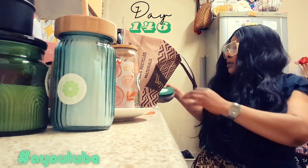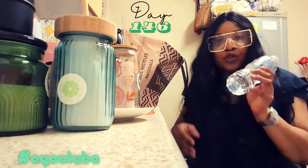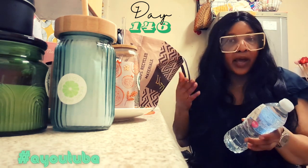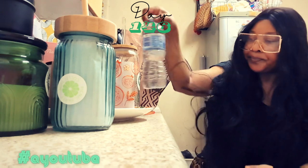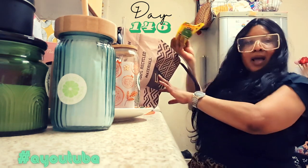Okay, so water. I got 2 bottles of water. I got this, and then there's another one in the fridge. The reason why I got the water is because I wanted to pray the Psalms over the water and then drink it. Okay, so I got sweets.